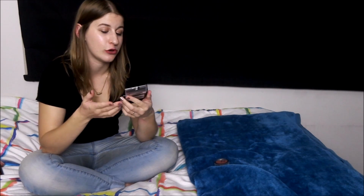I don't have any blue shadows anywhere else, and these are not the greatest blue shadows, so I'll probably get rid of this next declutter when I've got some blue eyeshadows, but for now these are the only ones that I have, so keeping this one.